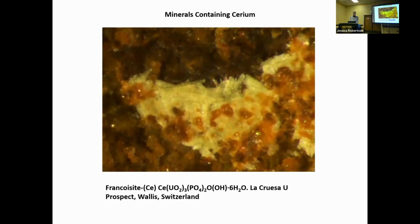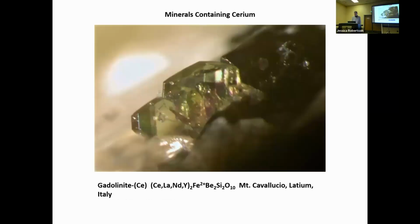Francois Ce from Wallace, Switzerland. There's also Francois Nd. So there's both neodymium and cerium. And these, as you can see, these are uranium minerals. And so it occurs with uranium. This prospect only has 3 rare earth element minerals.